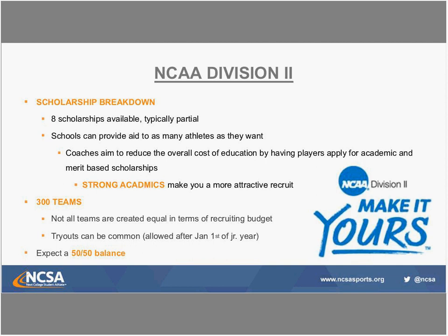Okay, the next division level to talk about here is D2. So, scholarship breakdown for D2: they have up to 8 scholarships available, and typically all of these will be partial. So unlike Division I, which is a head count sport and can't divide scholarships, Division II can definitely divide and spread out their scholarships, because 8 scholarships isn't going to fill a roster. Coaches are going to need more than that. So they're going to try to use outside scholarships to help them recruit a competitive team.